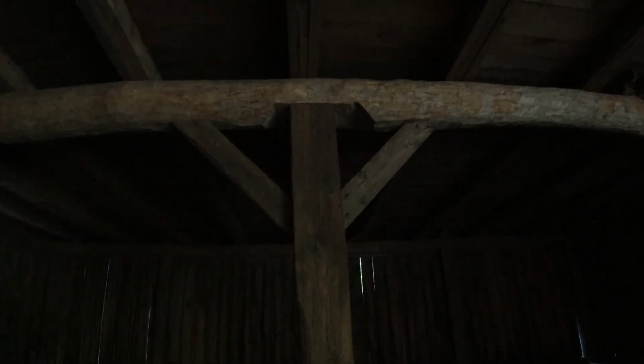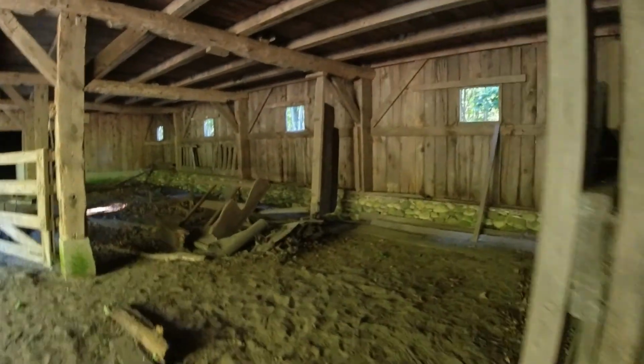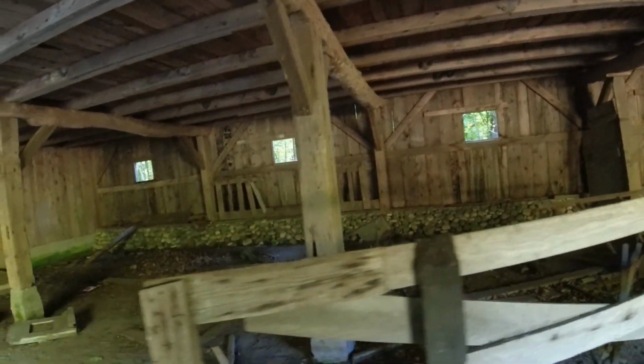That almost does look like it's not hand-hewn beams, but it's definitely dimensional. This is all hand hewn here though. Wow, yeah, you got the big old barn beams going across there. That's basically an old tree that goes across there. They just notched it out to put the supports in there. Old stables. Definitely was a big old barn.